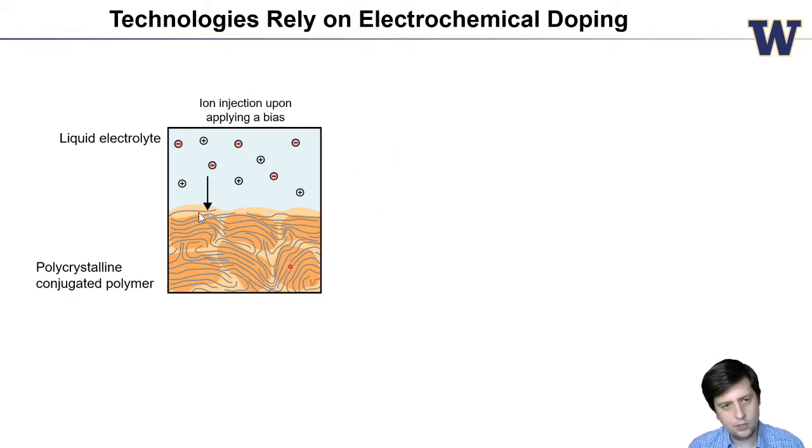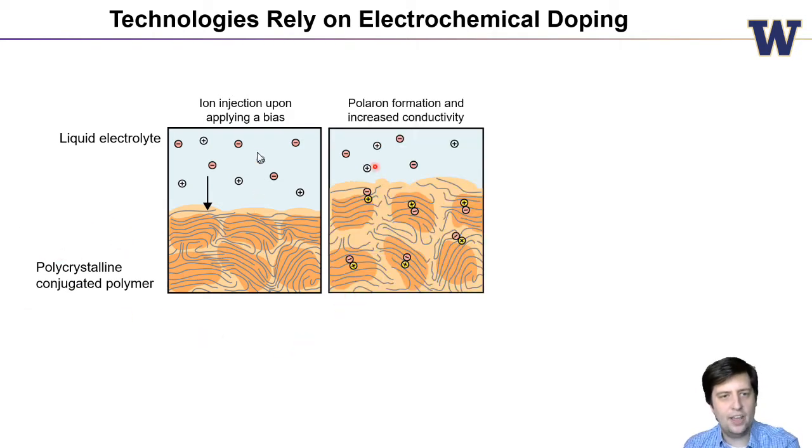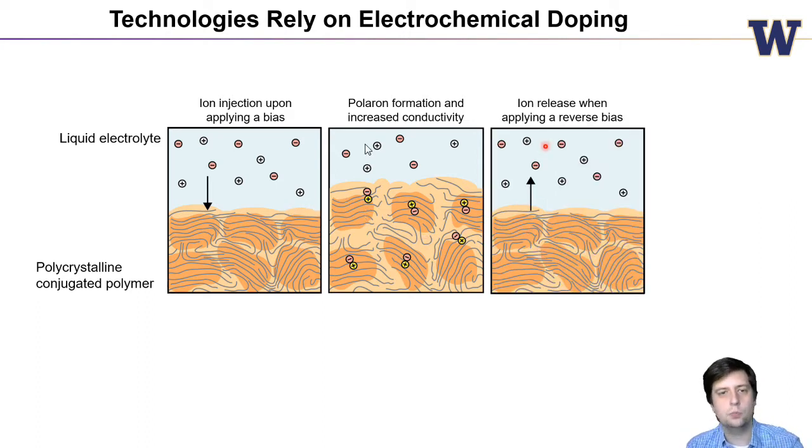And so what happens in this process is if we put our system in a typical electrochemical cell, so we have an electrode down here and our reference and our counter electrodes in this liquid electrolyte solution, if we apply a bias, we inject a hole or an electron into this polycrystalline conjugated polymer film, and that causes an ion to enter the film and bind to this charge to create charge neutrality. And what it creates is what we call a polaron-ion pair, and this changes its local environment and also causes the conjugated polymer to become conductive so that electrons can migrate through the material. If we apply a reverse bias, then these ions come out, so this process is reversible, and we can cycle this a number of times.